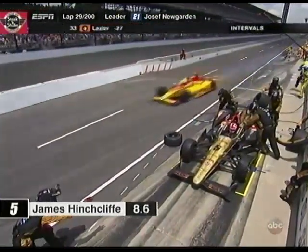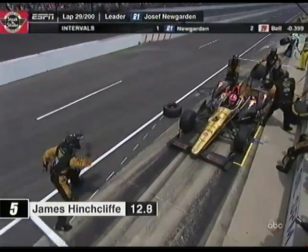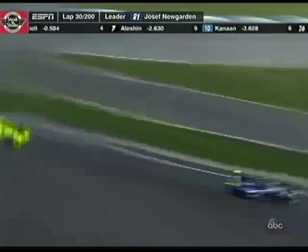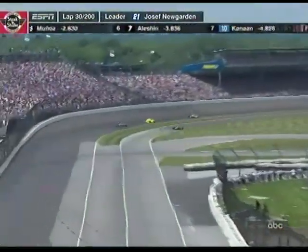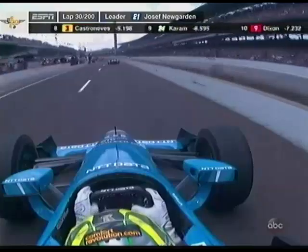Ryan Hunter-Reay down and away, still working on the James Hinchcliffe car. Problem on the front, we can't see what exactly is going on, but a costly stop, the very first stint for James Hinchcliffe. Davey, that's just what you don't want to have. Don't want that right now, especially early in the race. Well, goods and bads of that, Mark. He does have time to make it up, but boy, oh boy, you see where he's going to come out right now and falling back behind a lot of the guys that he was in front of. Here's Kanaan down pit road right now as well.